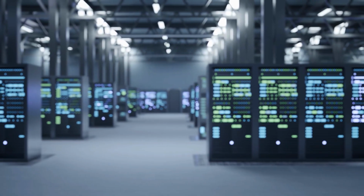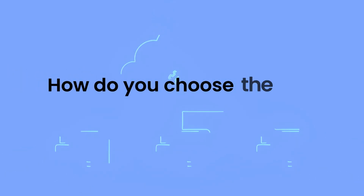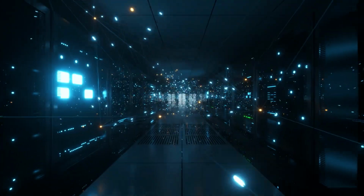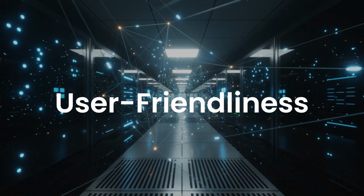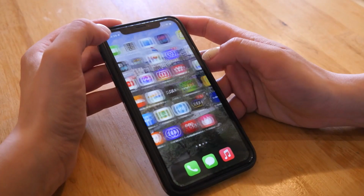But here's the twist. The cloud storage realm is packed with choices, so how do you choose the best cloud storage for your iPhone? Don't worry. I'm here to make your life easier. I've been through the ringer, testing and comparing 5 of the hottest cloud storage services for iPhone, and I've got the inside scoop on the key factors: pricing, storage space, security, features, and user-friendliness. By the time we wrap up this video, you'll be crystal clear on which cloud storage service is your iPhone's new best friend, and you'll know exactly why.